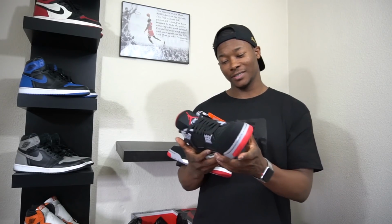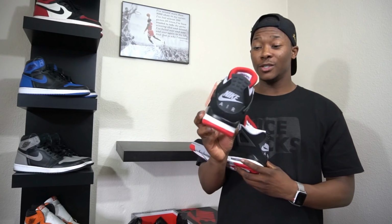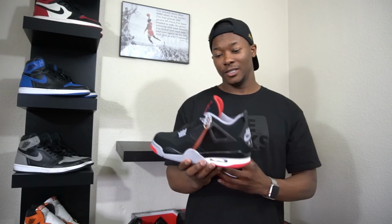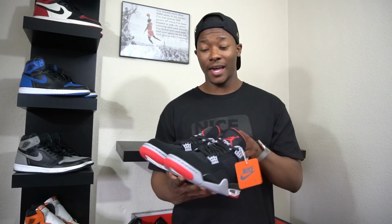Man, nothing like a fresh pair of Jordans. But yeah, I'm gonna do an on foot of these, show you guys how they look on foot. And I might actually wear these the next couple of days before everybody else starts wearing them. But yeah, man, just wanted to give you guys a quick look at these.